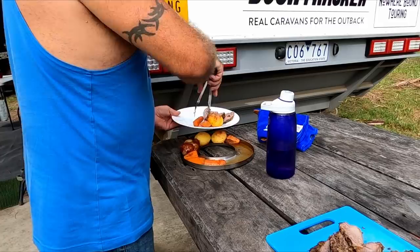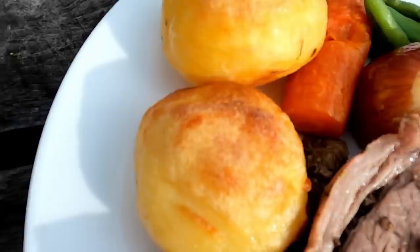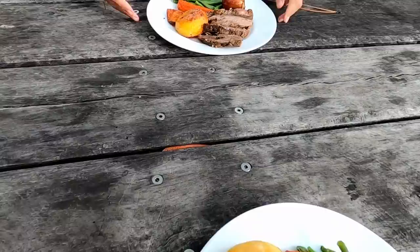Onion. Oh, we've got to get the beans out. I'll get them. Yummy. Look at that. Oh, potatoes are almost brown enough. They could have been a tiny bit browner. Yum. Thanks, boss.